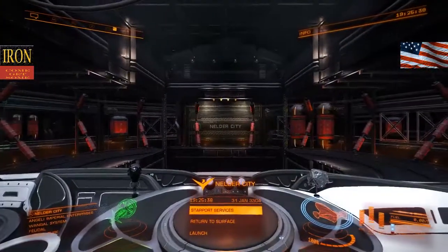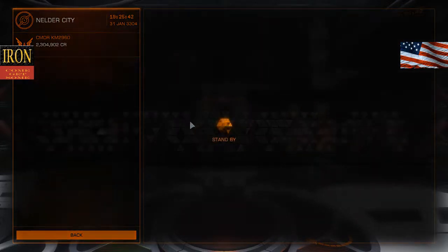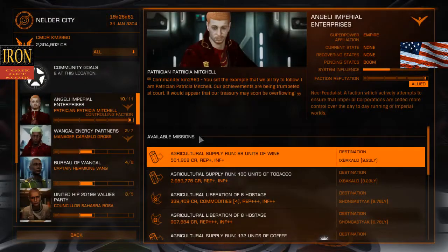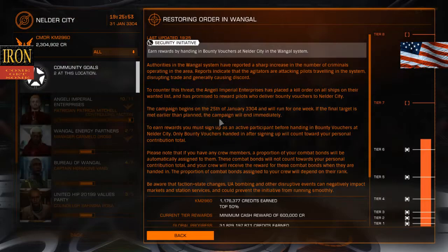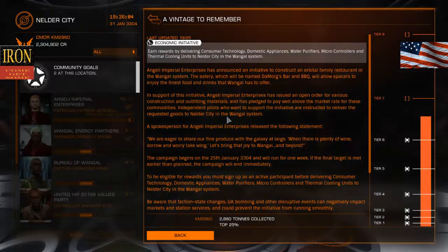Let's slow down a little bit and see where I'm at with everything, because I really don't know. I hit the mission board because it's just habit. When you're actively going, the standby screen is kind of recording it with their servers, and it tells you where you stand. That's a trick, because the transaction tab doesn't always update. So for restoring order, I'm at 9 million credits. I can probably get into the top 25 if I have time, but I'm not worried about it.